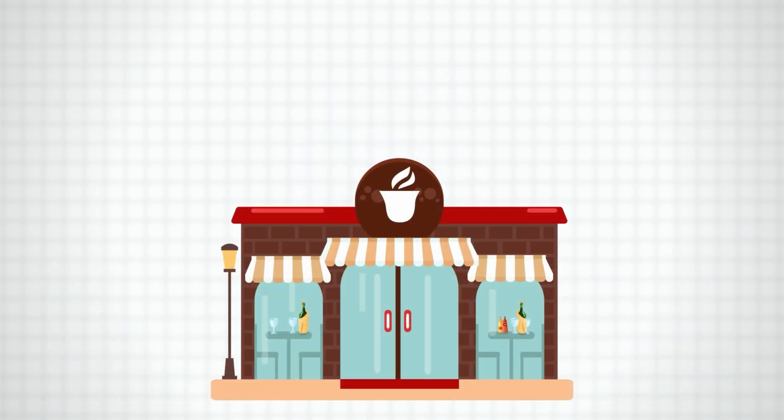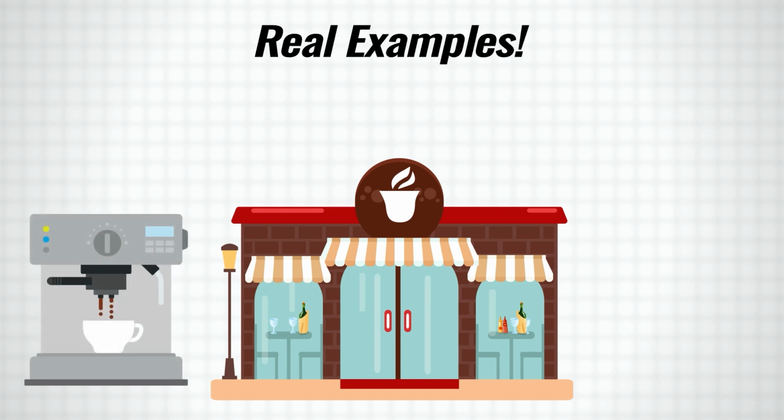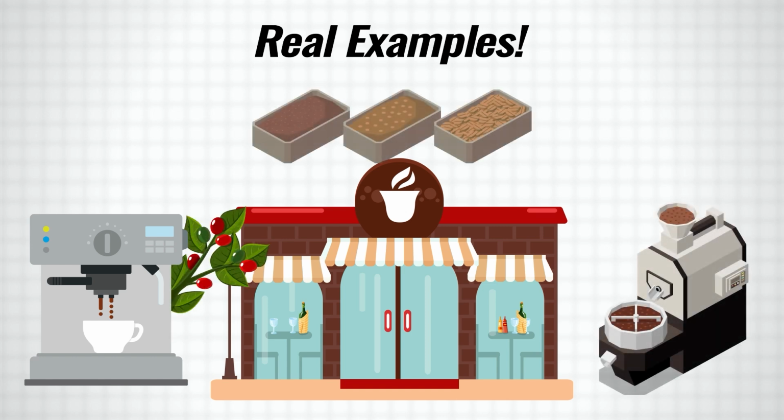Let's take coffee for example. Now these examples are real companies. We have one company that focuses on high-end coffee drinkers. Those who want to know where the coffee beans come from, where they were roasted, the type of roast, and how fresh the coffee beans are.